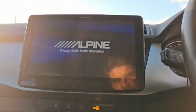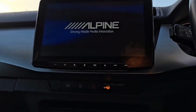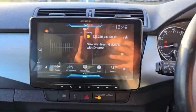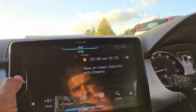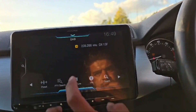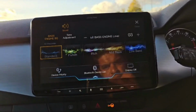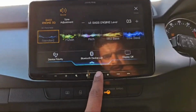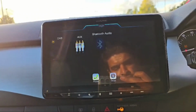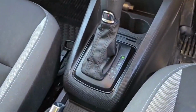Alpine driving mobile media innovation LCD is there in this Skoda Fabia. Radio, media, Bluetooth options are there. Just have a look, beautiful it is looking. So a lot of options there. And aux cable connectivity is also there in this interior of Skoda Fabia. And the transmission is automatic.